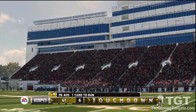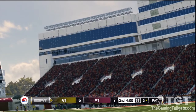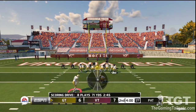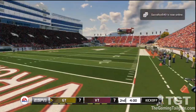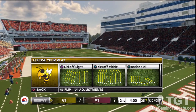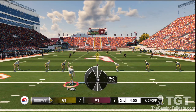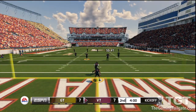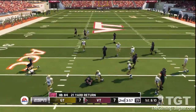Touchdown, Yellow Jackets. We'll be tied with the extra point. He splits the uprights with the extra point. Georgia Tech to kick. He sends this one deep. He's taken down at the 19.